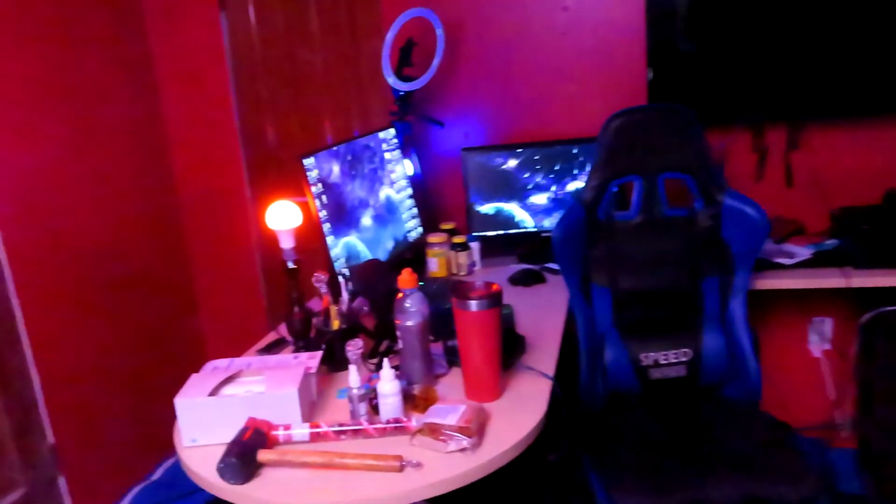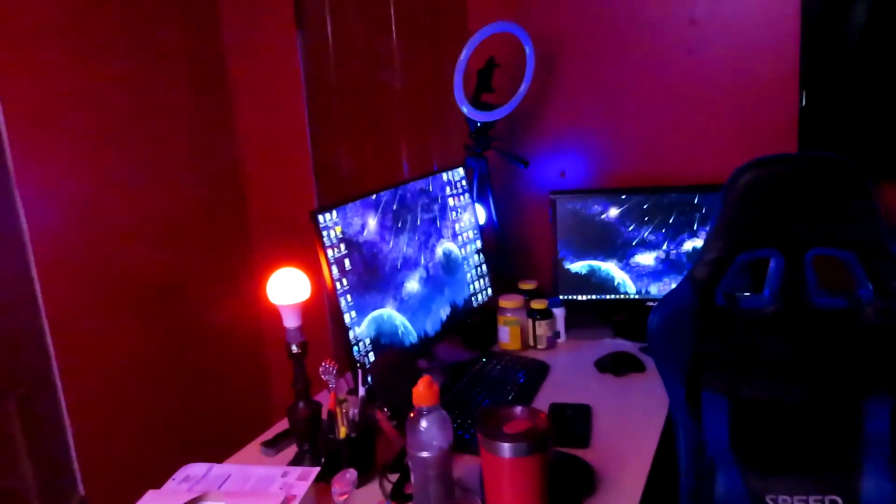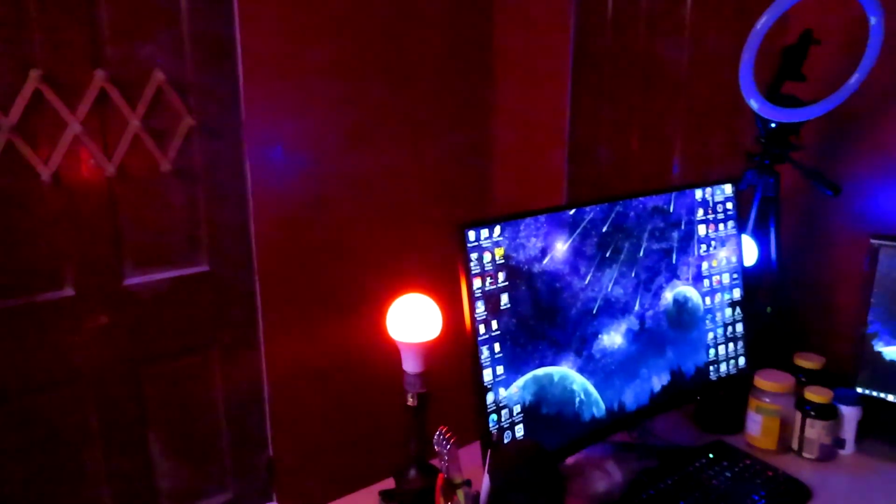But yeah, I have two monitor set up here. Then the TV, which goes for the Xbox there. And then the VR there.